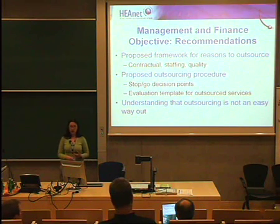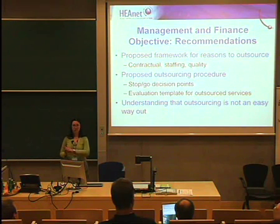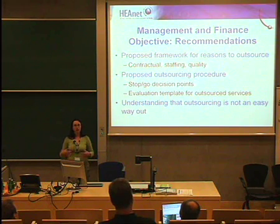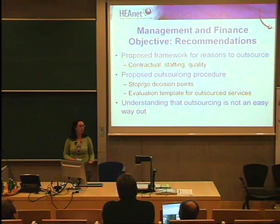And it also has an evaluation template for outsourced services. Because the one thing that we decided was very important was outsourcing's not an easy way out. You don't just shunt the management over there and then not do anything about it. You then have in your own core area a responsibility to make sure that the quality and what is being contracted for is still being maintained. So you need to evaluate your outsourced services as much as you need to evaluate your insourced ones.